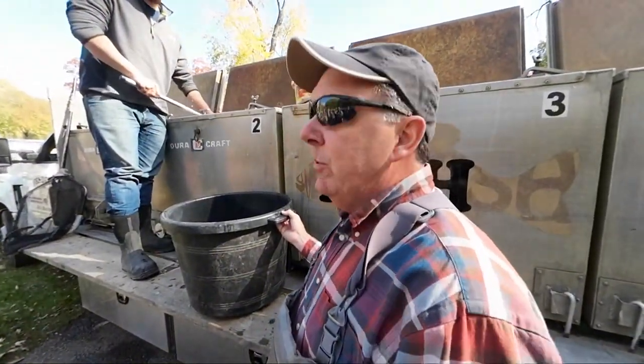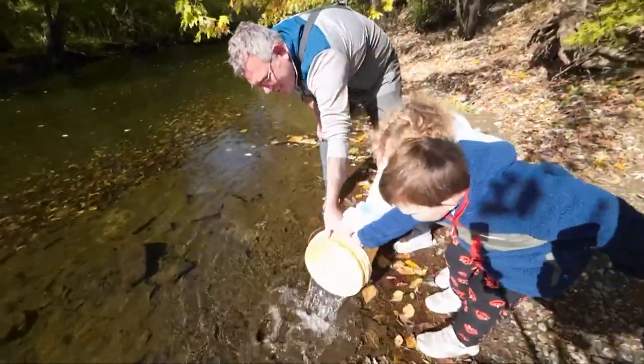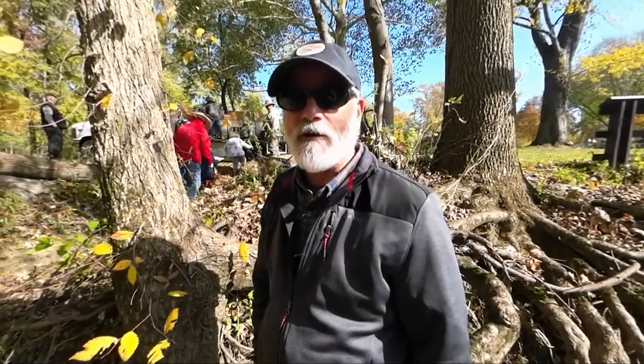It's a pleasant place to be. The water's gin clear, and I encourage everyone to get out and take advantage of it. One, two, three, go. The stocked rainbows are taking to the river like, well, fish to water. Oh, I think it's great. It's great for the environment, and it's great for Northeast Ohio.